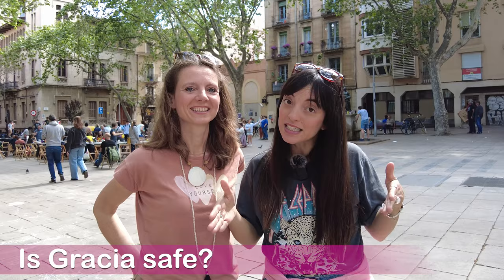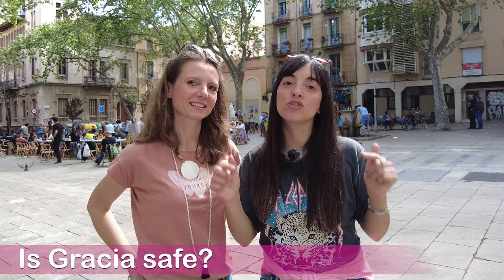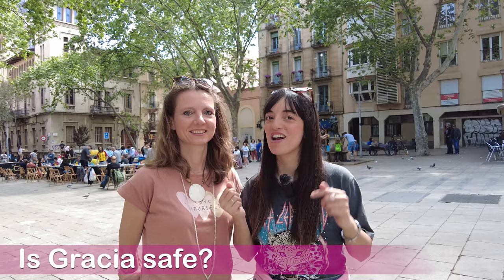Barcelona in general is very safe, and Gracia itself is very safe. It's very family friendly. You will see a lot of kids, mothers, fathers, grandparents walking around. Especially if you come during the weekends, today this is Saturday afternoon, it's very crowded, and wait till the evening because it's going to be more crowded. You will never feel alone, you will never feel in danger.